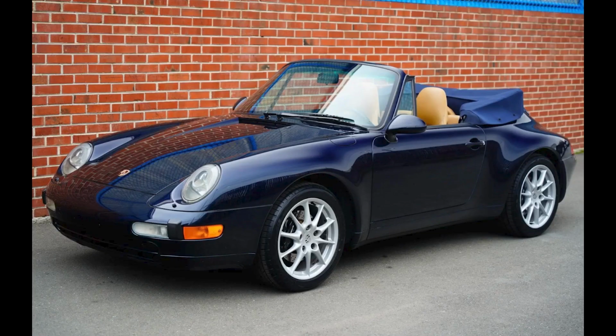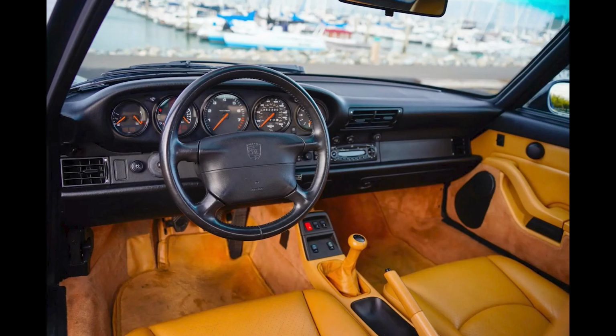Hi there. In Porsche sales today on Bring a Trailer, a midnight blue over cashmere beige 1995 911 Cabriolet with 63,000 miles sold for $65,000. A very nice, clean California cab.